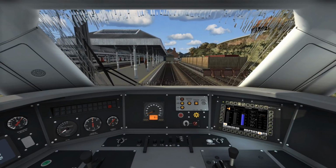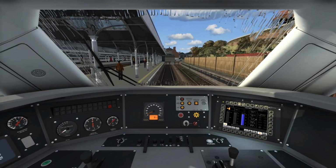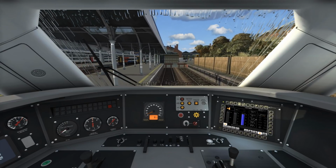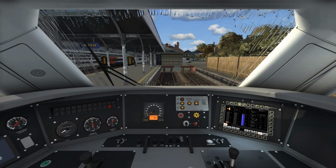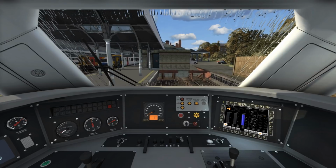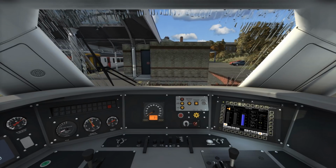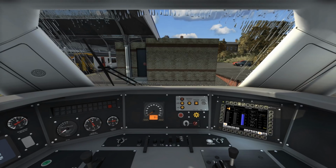So we're just gently gliding towards the end of the platform. I want to stop roughly as the buffers disappear from the bottom of the cab window. And we should now be stopping in just about the right place.